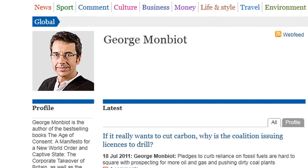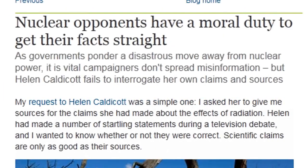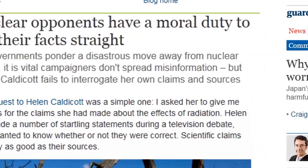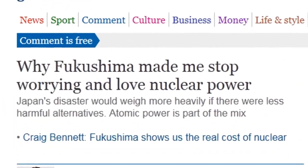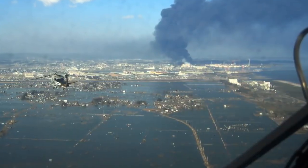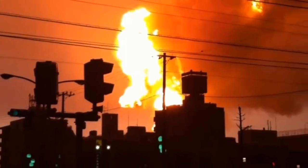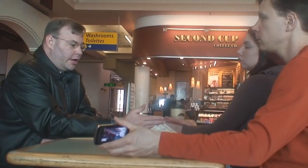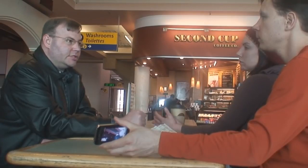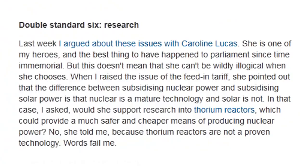George Monbiot, who writes in The Guardian, has recently come out very strongly in support of nuclear power because of what happened at Fukushima Daiichi, how it survived the earthquake, and the overall effect has been nothing compared to the death and the loss of life from the tsunami. Well, he mentioned in an article he wrote yesterday that he talked to Caroline Lucas, the head of the Green Party in the UK, and he asked her why she would support subsidies on solar and wind. She goes, I oppose subsidies for nuclear, but I support them for solar and wind because nuclear is an established industry and solar and wind are still developing industries and they need public support in order to flourish.